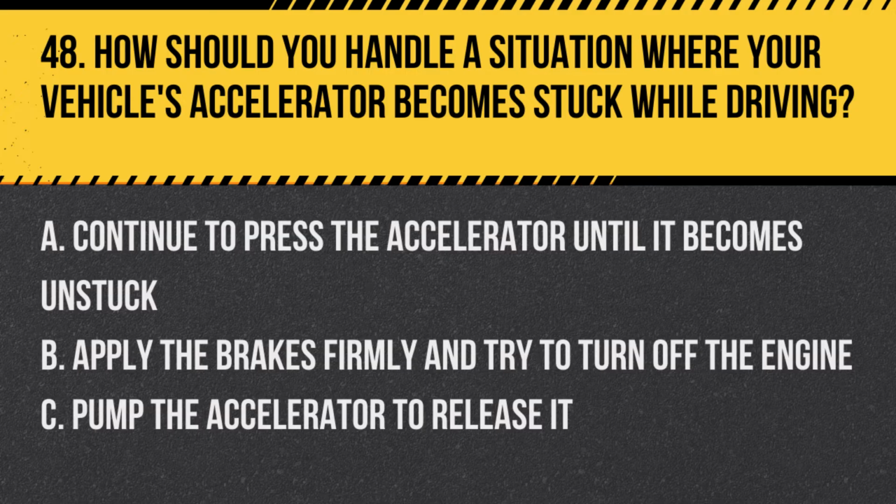A. Continue to press the accelerator until it becomes unstuck. B. Apply the brakes firmly and try to turn off the engine. C. Pump the accelerator to release it. Answer: B. Apply the brakes firmly and try to turn off the engine. In case of a stuck accelerator, apply the brakes, shift to neutral, and turn off the engine once safe.